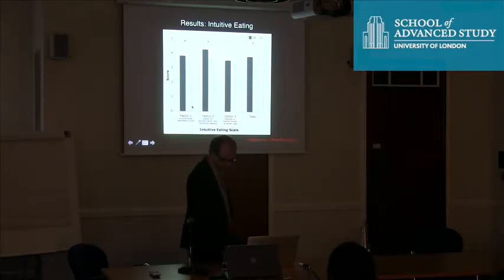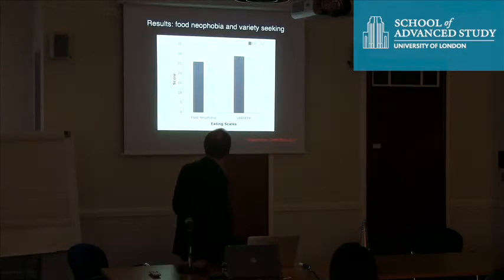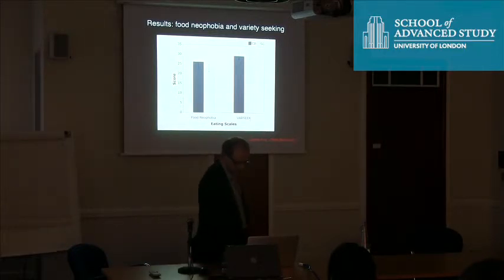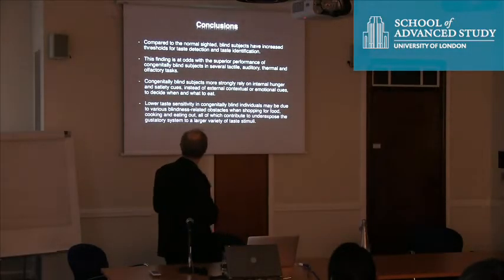And then, of course, we also measured food neophobia and variety seeking, just to find out whether they are worse because they are more neophobic to food, or because they are looking less for variety in their food. But on these scales, we did not find a difference between the two.